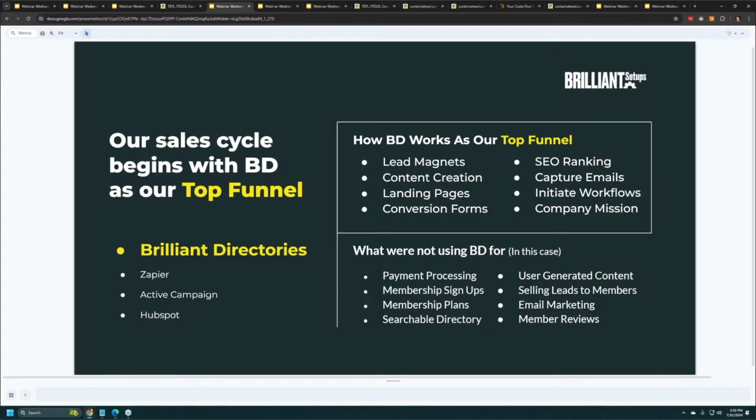And HubSpot, we use this a lot for sales. So if you have a sales pipeline, or if you are managing open and click rates on emails, HubSpot's a great way to utilize those things. So that's why we have these also listed out here with Brilliant Directories.